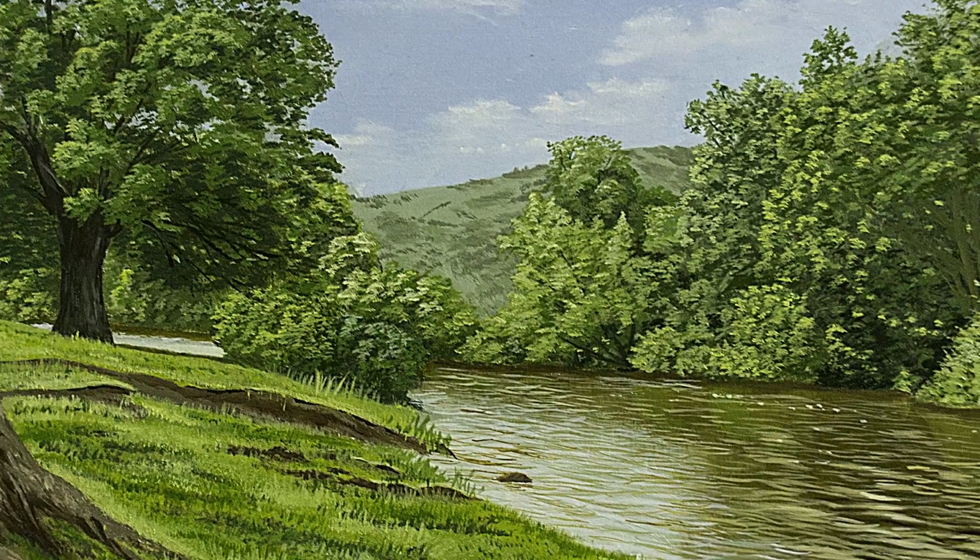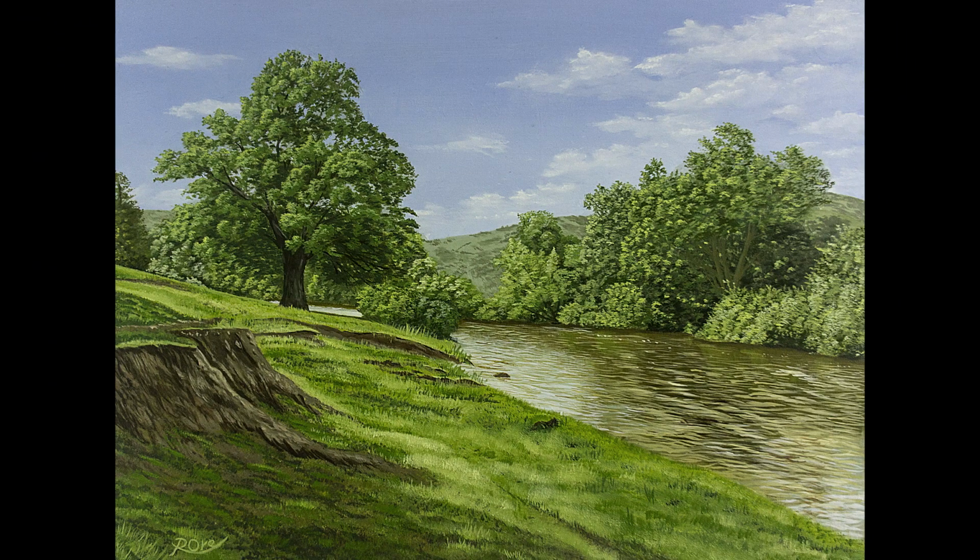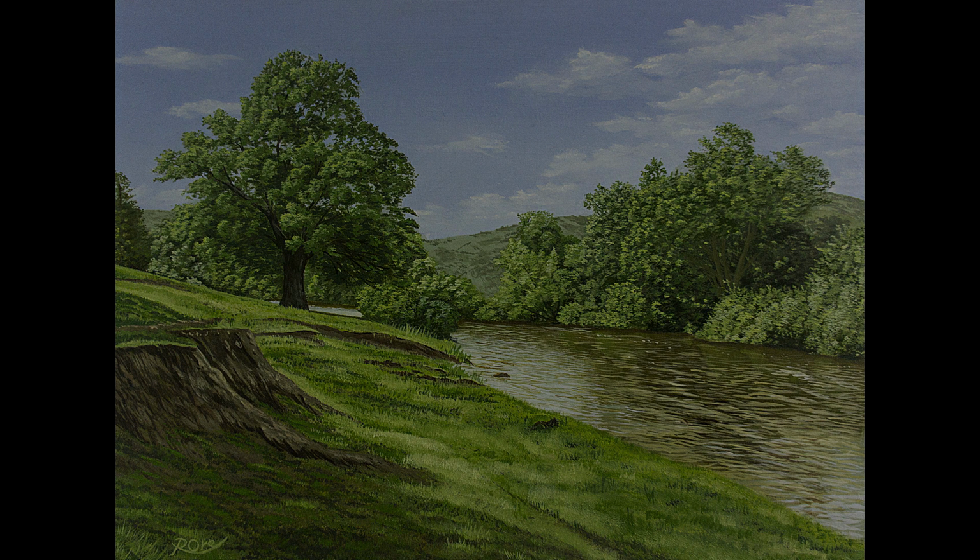This is the River Usk in Wales, and it's from a reference photo I took at least 10 years ago, and I've just got around to painting a picture of it. I particularly like the river, as it's faster flowing than all the rivers round by me, because I live in a relatively flat area, so it was something different for me. I'm quite happy with the results, quite pleased.